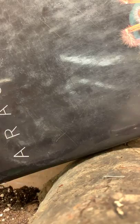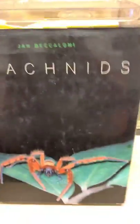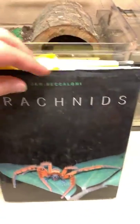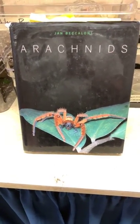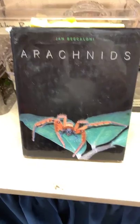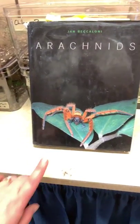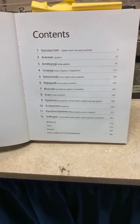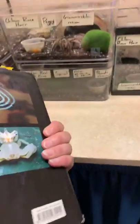All right. So since I got this book out, if you are interested in learning more about arachnids, this is one of my favorite books. Look how worn it is. I have read this book. I reference this book a lot. It's just called Arachnids, by Jan Beccaloni. I'm not sure, she's from England, I believe. And it talks about all different species of arachnids. And does anybody know what this is on the front cover? That is a, I think it's a Brazilian wandering spider is what I think it is.